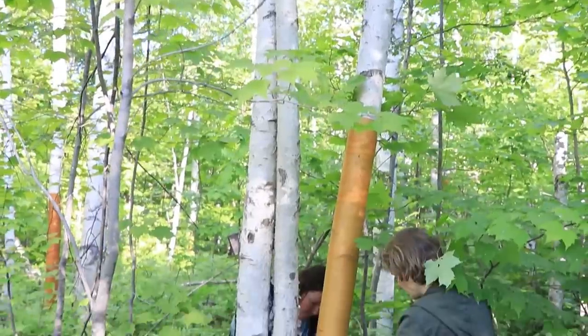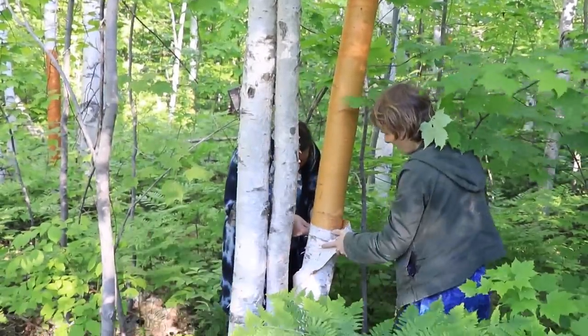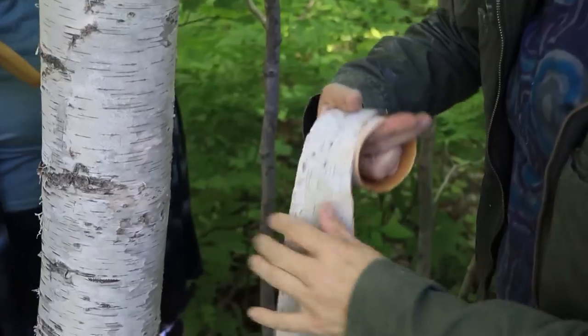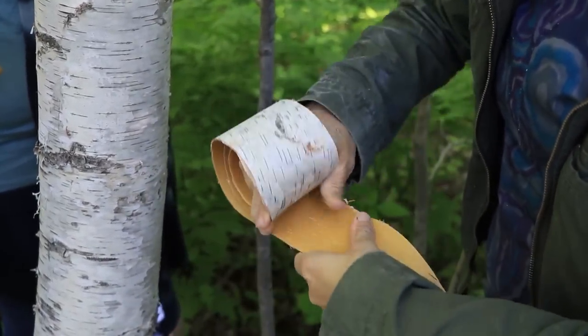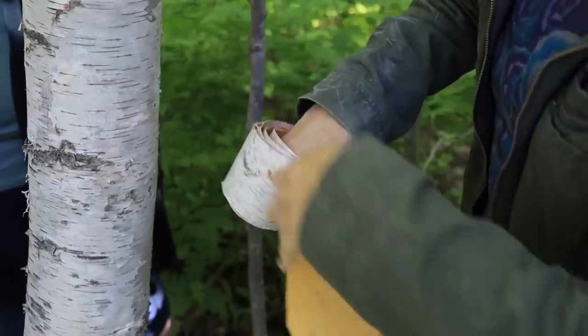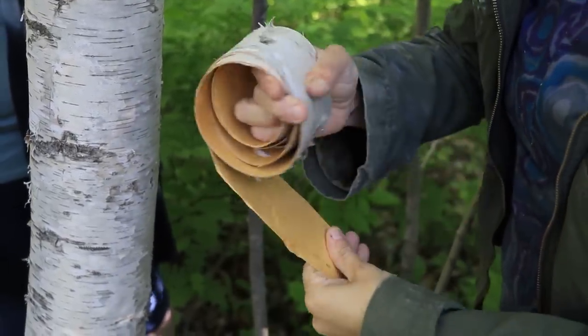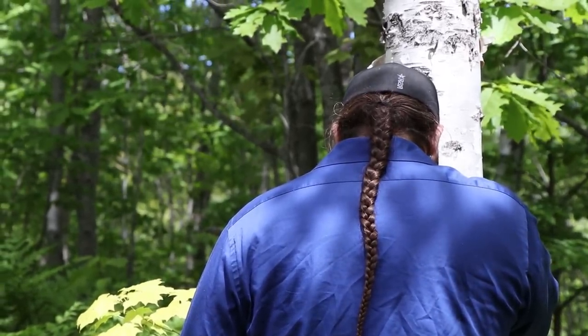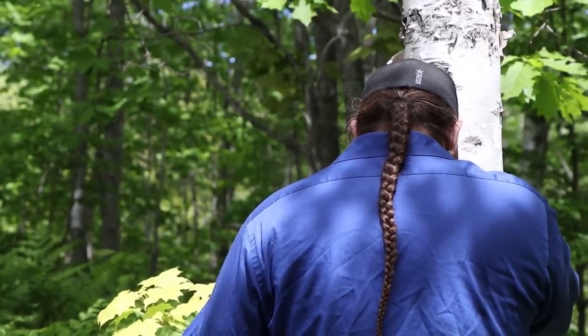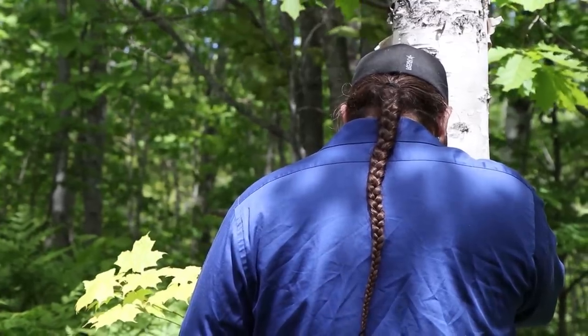It's also important to remember not to harvest birch bark from private property without the landowner's permission. Public land agencies require permits for harvesting any type of bark or trees. And we find a good site and healthy trees that are capable of sharing with us. We always give something back, and we always introduce ourselves as well. So we let them know who we are, where we come from, and why we're there.